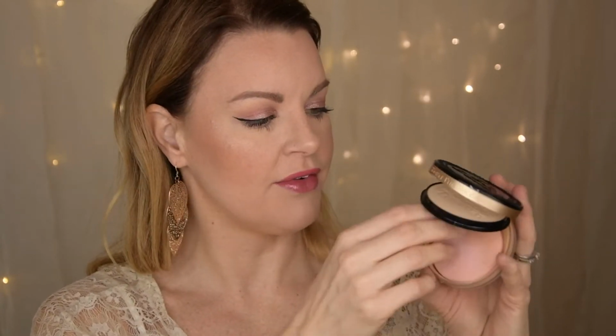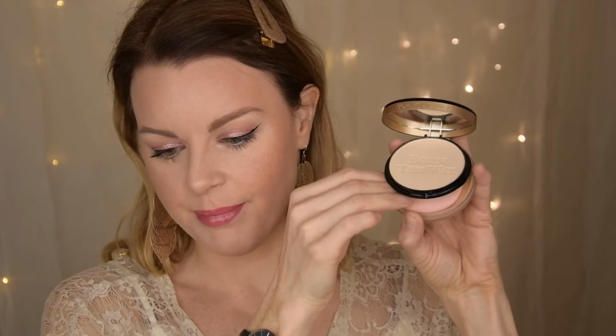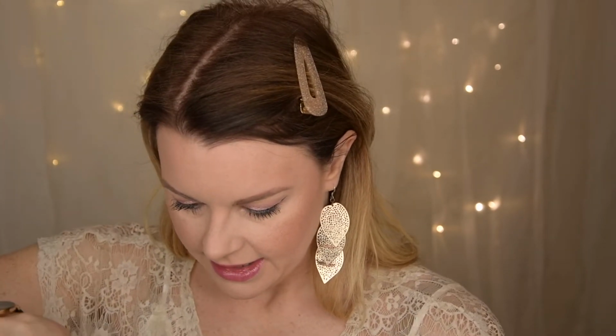I also have the Too Faced Born This Way multi-use complexion powder. This is the same thing. This is like foundation powder, so this will give you a lot of coverage. You also have this kind of a puff here, and this is perfect to have with you in your bag. You can also use Bare Minerals, the mineral foundation powder, and just powder your face again with that. I don't know if I can show you, but hopefully you know what I mean. If you have a mineral foundation, that is perfect.